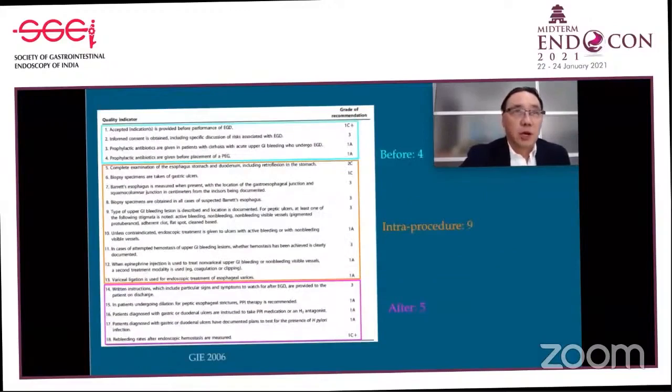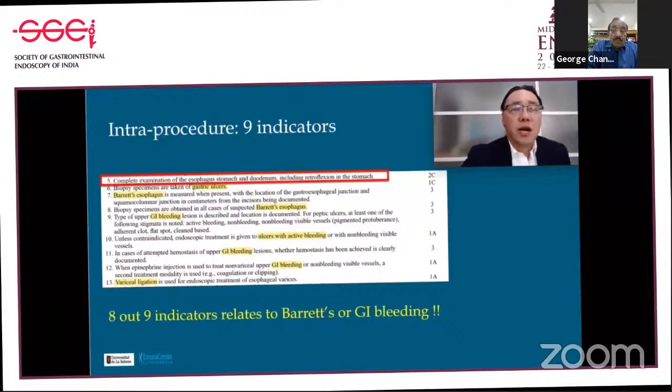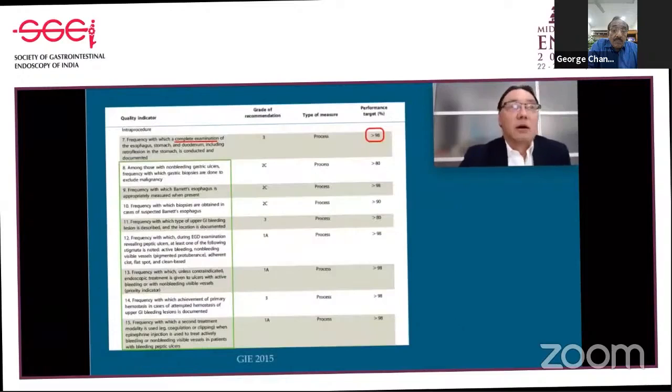Intraprocedural EGD quality parameters are very much published time and again by major societies such as ASGE. Here are 9 listed, and interestingly, 8 out of 9 indicators relate to Barrett's esophagus or GI bleeding, and there is only one indicator, number 5, that says complete examination of the esophagus, stomach, and duodenum, including retroflexion in the stomach. Update recommendation published in 2015.